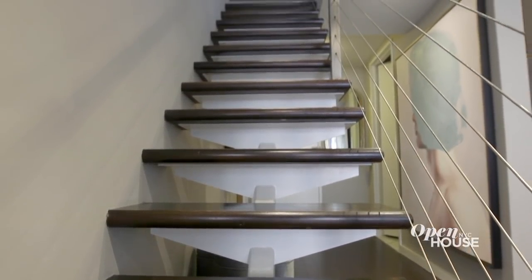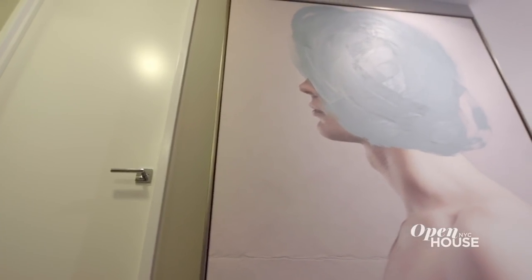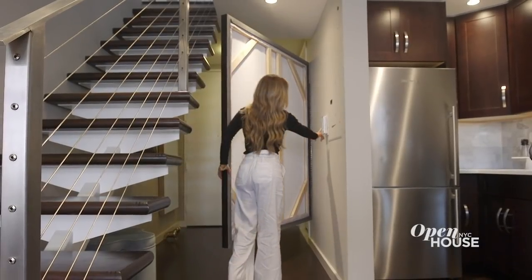And speaking of hidden, if you're a New Yorker, you know there's two things in your foyer, an intercom and a fuse box. That makes hanging art on that wall pretty much impossible. But I came up with a solution for that. I put a hinge on the left side of this framed piece of art so I can access the panels whenever I want.